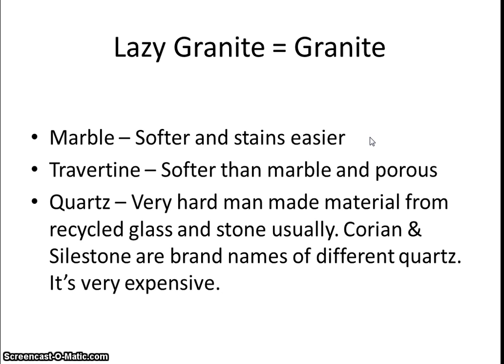Quartz is very expensive. It's a nice material, but it's extremely difficult to fabricate. And of course, the manufacturers charge for the blank slabs more money than natural stone costs. It's quite an extensive manufacturing process. It's a great material, but in our opinion, it's overpriced right now. Maybe 10 years from now it'll be less expensive.